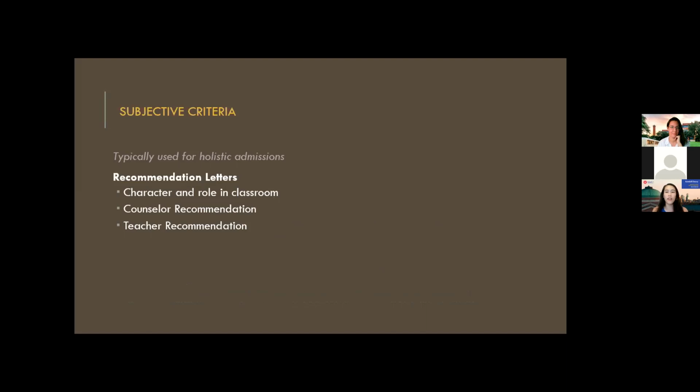And then one of the last two elements of subjective criteria that we're going to consider are your recommendation letters. This is going to help us get to know you and who you are in the classroom, as well as who you are in the school environment. A lot of institutions will require a counselor letter and a teacher recommendation letter. So definitely think about which teachers you want to ask for that. We recommend choosing a teacher who likes you, who you have a good relationship with, who you feel like knows you pretty well and is able to talk about who you are not only in the classroom, but maybe outside of the classroom as well.